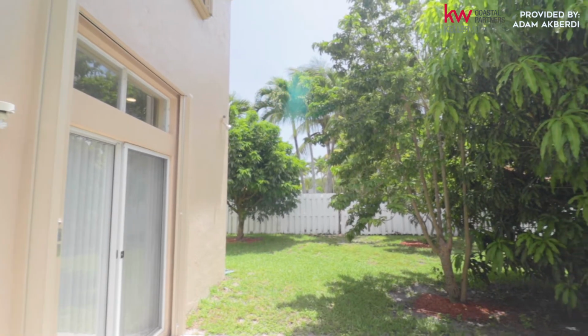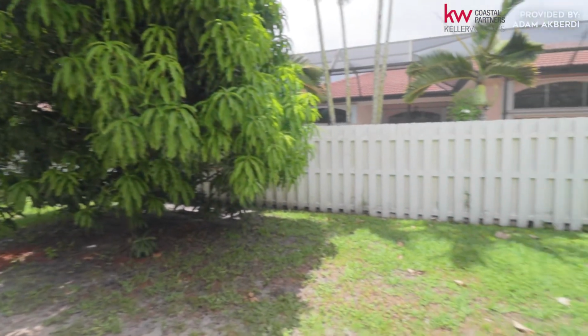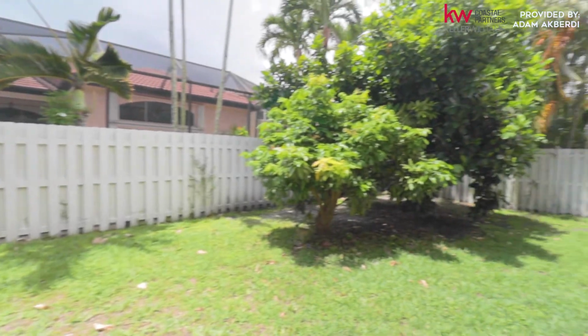Now we're out here in the backyard, and you do have some beautiful space in order to entertain guests, as well as some nature surrounded by trees when you're hanging out here.